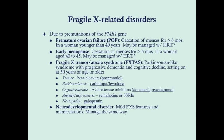Now, really the only difference here is the age. So premature ovarian failure is going to be a cessation of menses for more than 6 months in a woman younger than 40 years. And then early menopause is going to be the same thing in a woman aged 40 to 45. After age 45, it's considered normal, quote unquote, to get menopause. So early menopause is in a woman 40 to 45. Premature ovarian failure is in a woman younger than age 40. But really, the only thing that's separating the definitions of these two is just the age of the woman.